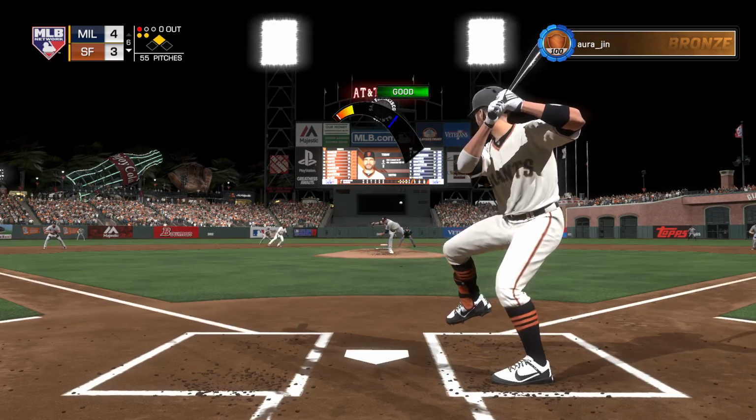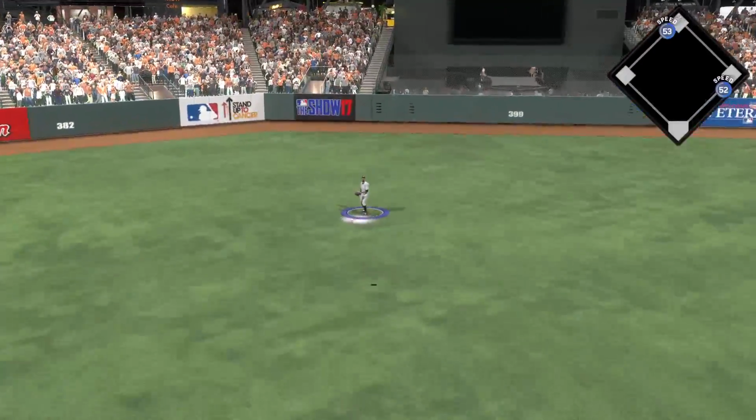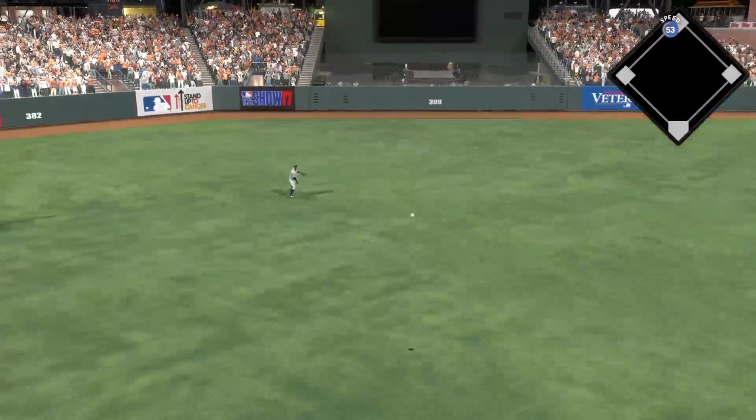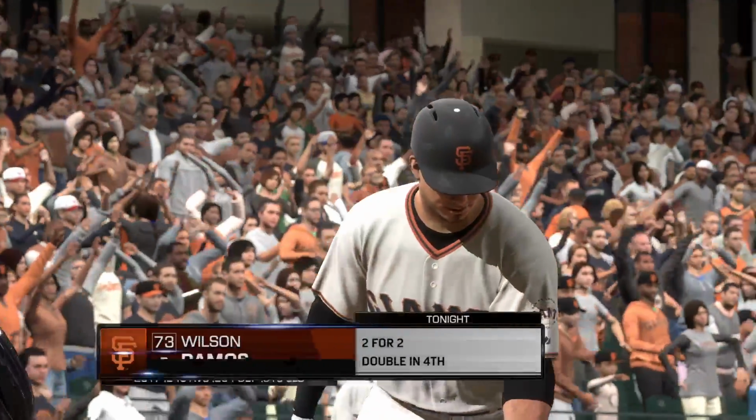A ball and 2 strikes. Here's the pitch. High in the air out to center field. Granderson is there, and he has it for the first out. But he gets back in time, safe at second base.